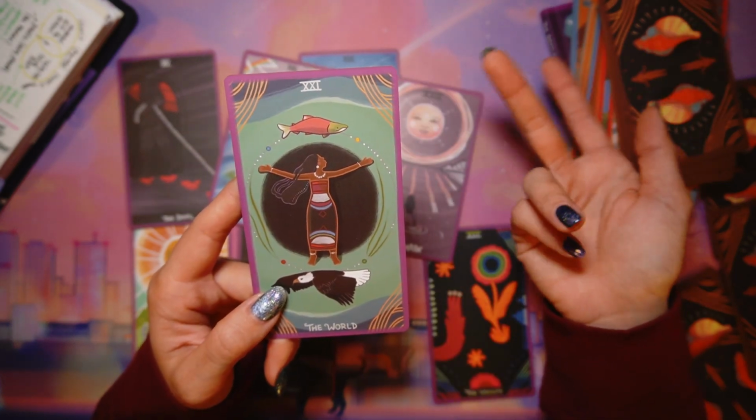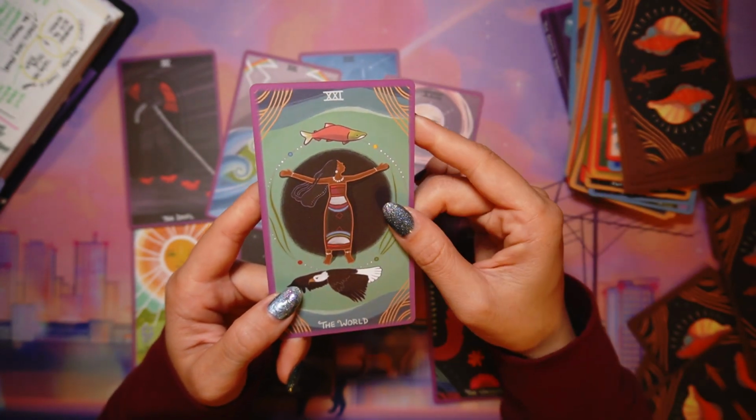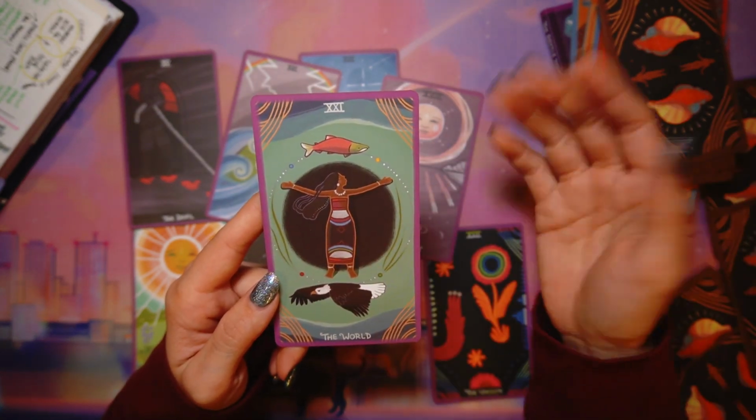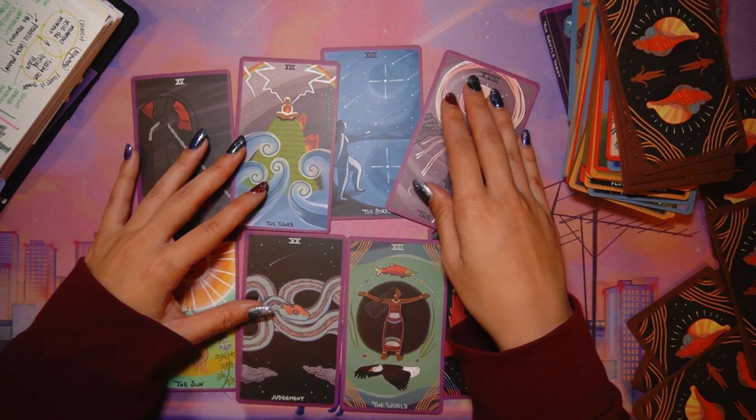You might think that because we depict water as underneath us, we would put the fish down here and the eagle would be up here, but here they're reversed. The four colors here represent the four suits. Yeah, that's all I got for the worlds. That's all I got for this set of Major Arcana.